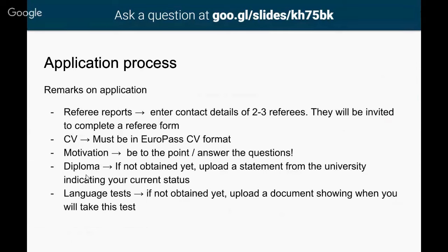Something on the diploma, and I saw already that there's a question coming in on this aspect: if you did not obtain your diploma yet, for the moment you upload a statement from the university where you're studying, indicating your current status. This can be a letter from an administrator from your university that states, for example, that you're enrolled in a certain program, and that you're expected to finish the program by a certain date, indicating that date, and that transcripts of records and the diploma will be available from a specific date onwards. In the application phase, that's more than sufficient.